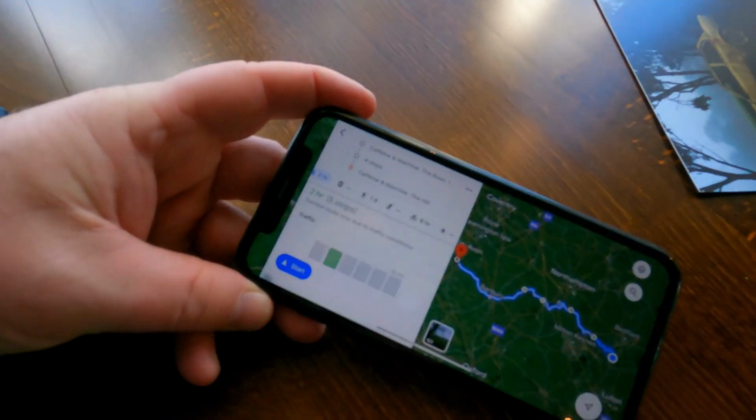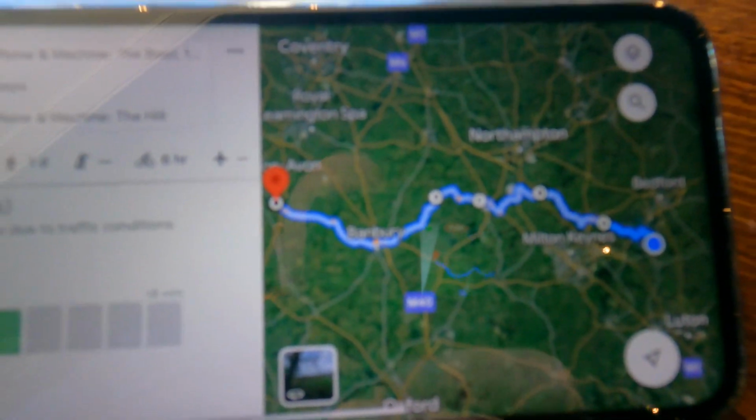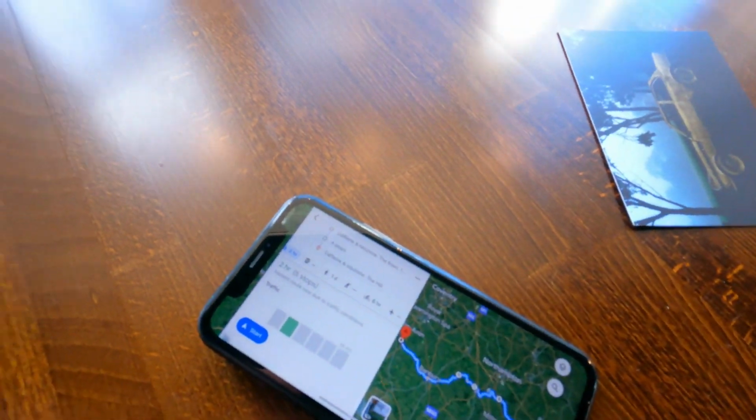So the plan now is we're going to leave this venue, the Caffeine and Machine, and head off to the other one. So we're going to do a bit of a cross-country route. We've got a route planned here in Google Maps, which is going to take us across country. It's about 2 hours, probably about 67 miles. So join us at the other end.